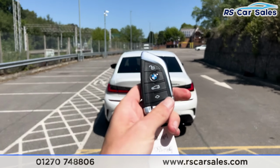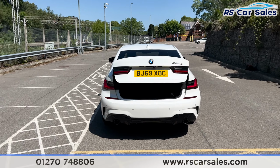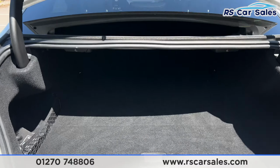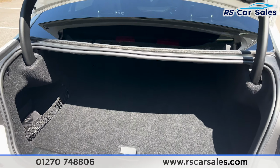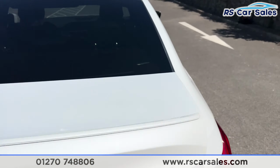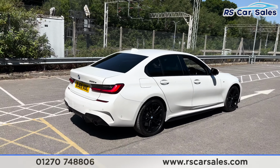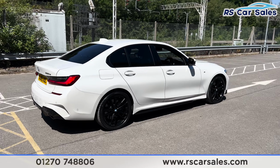If you press this button just here on the remote, then the boot will open like so. And inside of here, you find that we have a decent amount of space for whatever you may need. Storage net on the left hand side as well. If you close that back up and then walk around to the driver's side, you find this vehicle is free from any major marks, dents or scratches.